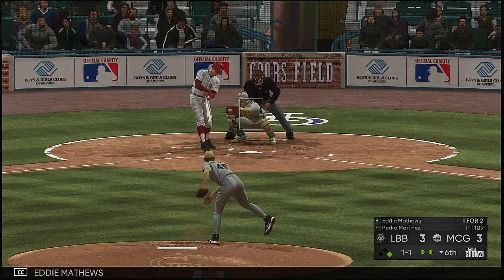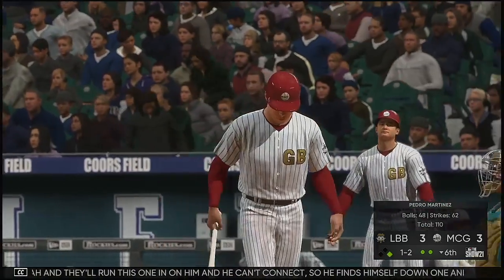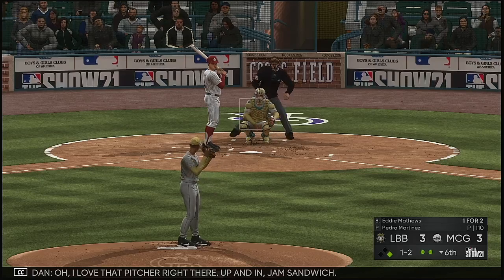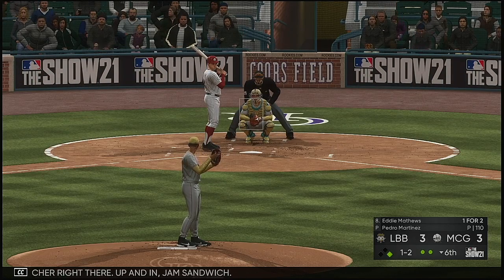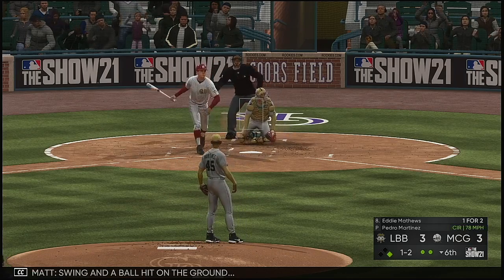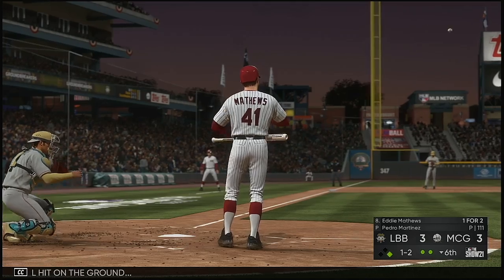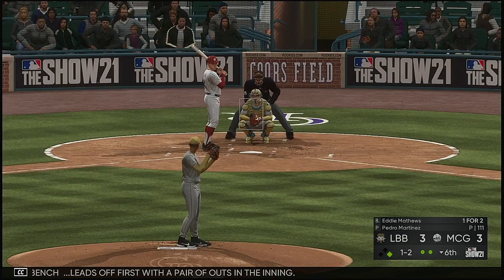So now to the plate, Eddie Matthews. On the run, this one in on him, and he can't connect, so he finds himself down 1-2 now. Oh, I love that pitch right there. Up and in, jam sandwich. Here comes the 1-2. Swinging, a ball hit on the ground. Bench leads off first with a pair of outs in the inning.